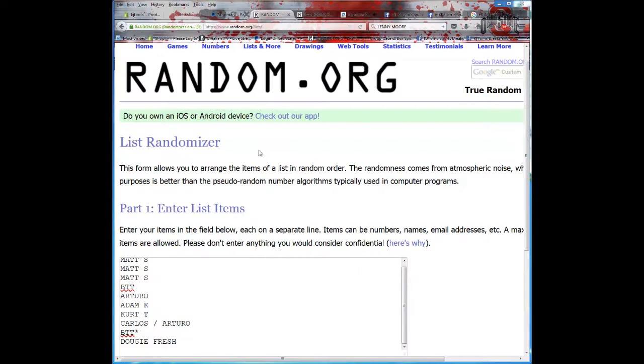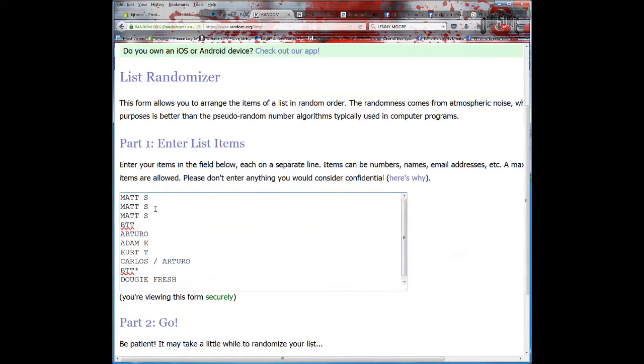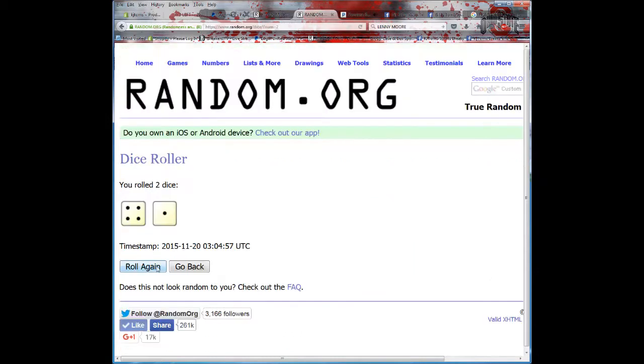Alright, let's jump over, do our draft order. Good luck, everybody, and thank you again. Alright, we got Matt with the first three, Blake in there with spot 4, Arturo spot 5, Adam in 6, Kurt spot 7, Carlos, Arturo's brother, in 8, Bleedy Blake with 9, and Dougie Fresh in the Get Fresh crew. Last spot, Mojo. So roll the dice, good luck.